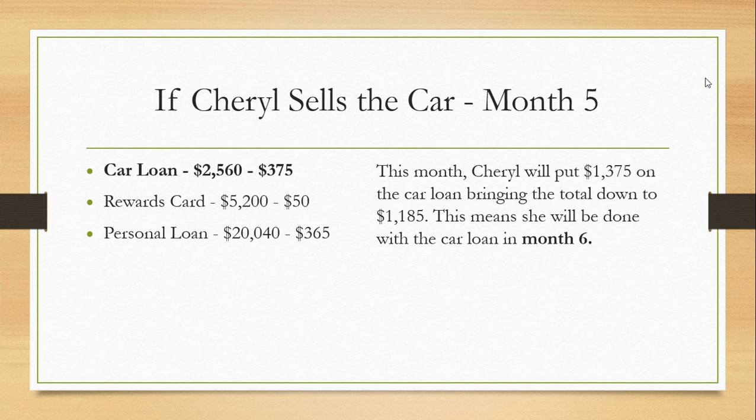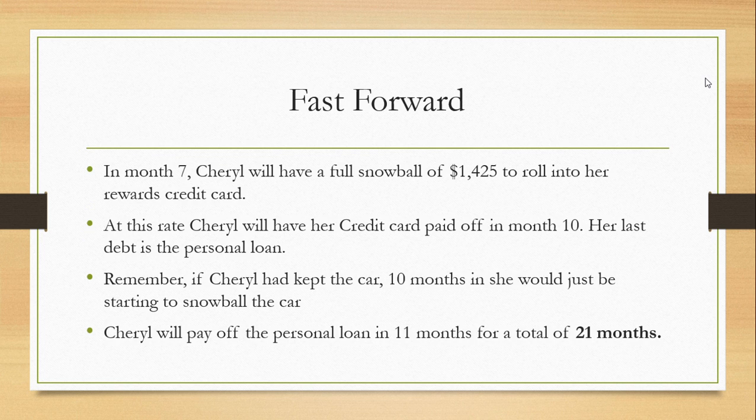Month five. Her car loan is now only $2,560. Again, she'll have $1,375 to put on the car loan. This is going to break it down to $1,185. This means next month, month six, her car loan's already paid off. So already by month seven, she's down to just the rewards card and the personal loan.